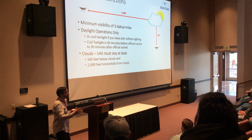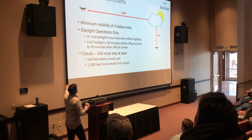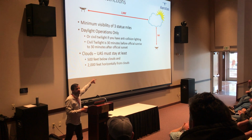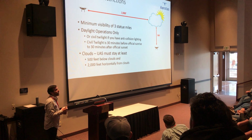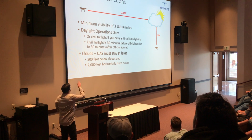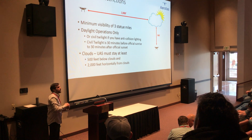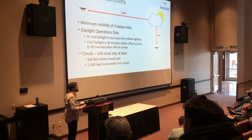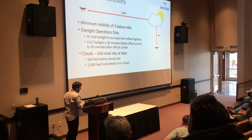Not that it would really make sense because of the 400-foot limitation and whatnot, but the ones that are going to be on the test: 2,000 feet horizontally, 500 feet below clouds. That is part of a see and avoid restriction, that you must be able to see an aircraft coming. So you've got that 2,000 feet laterally. And of course, like I said, minimum visibility of 3 statute miles or higher. That means flying in dense fog is illegal because you just can't see far enough. Flying within clouds is illegal because you can't see and you're obviously not 2,000 feet away.